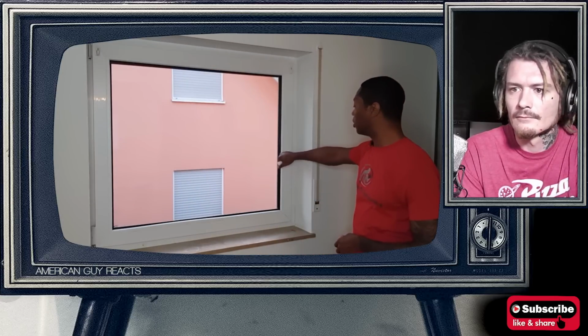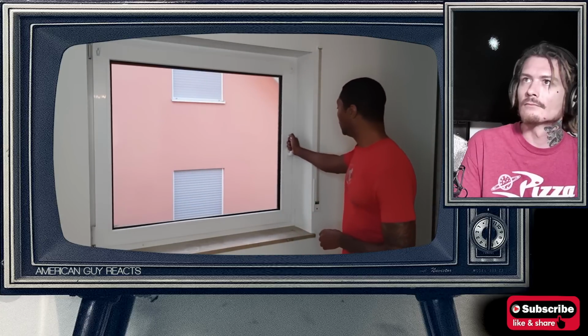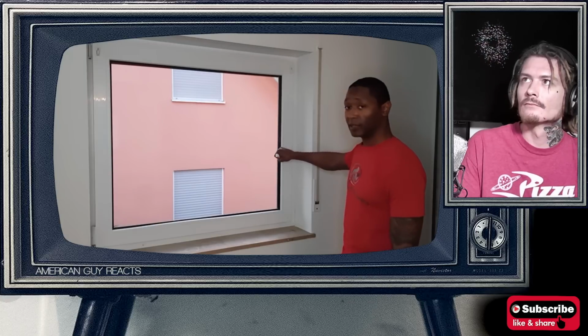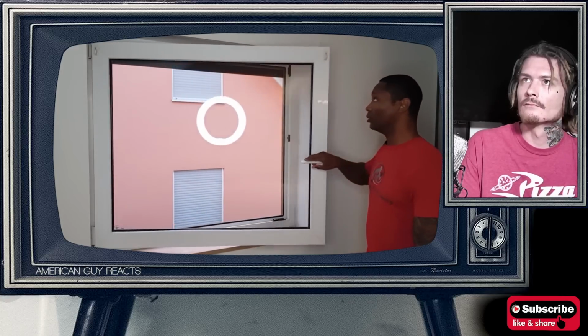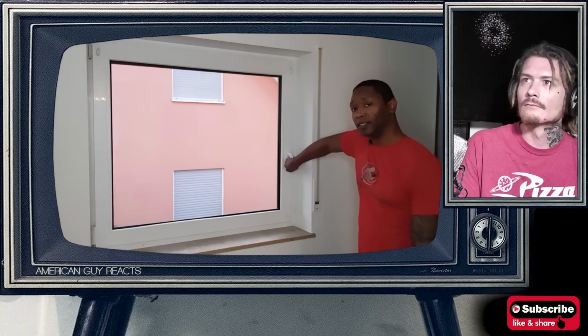If you don't want to open the window all the way up so that you don't have to deal with bugs and potentially birds flying in, all you have to do is turn the knob all the way up and the window comes down to about this point. Even with it like this, I can already start to feel the cool air come into the room. But if you want to completely air out the room, the window actually comes all the way open. All you have to do is turn the knob to the side, and now the window opens all the way. To lock it, just turn it down.